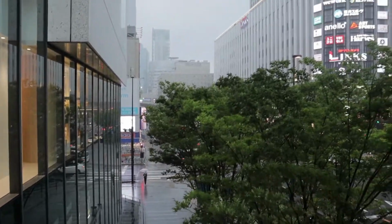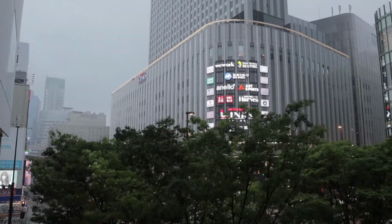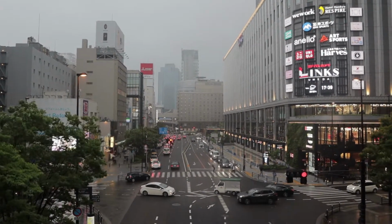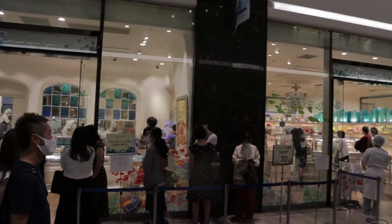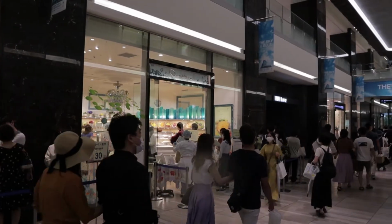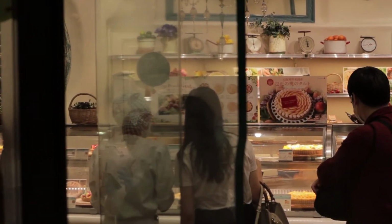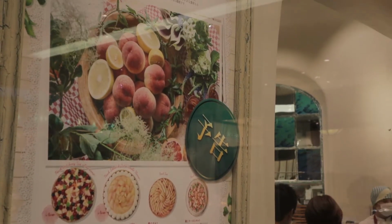As soon as I got out, it started raining a lot. So I went back the way I came from because I wanted to show you guys the other buildings. There was this pie store that was really popular and there was a long line outside. I don't really see many restaurants that even offer pies, so I'm guessing this place was really delicious.